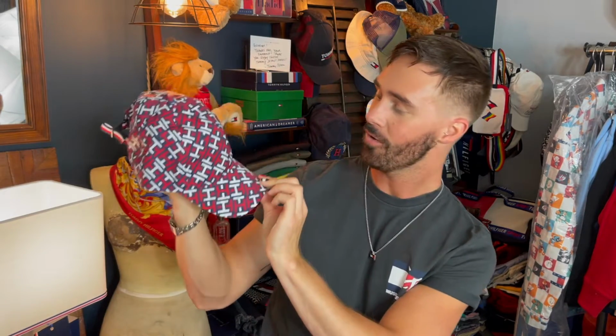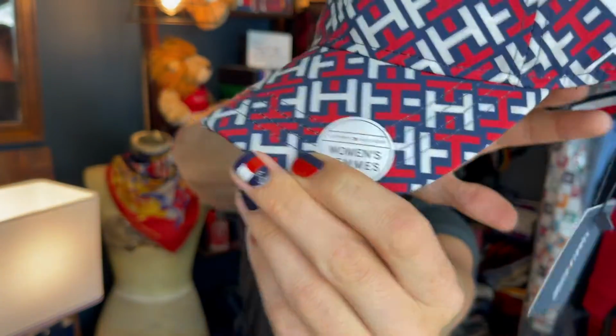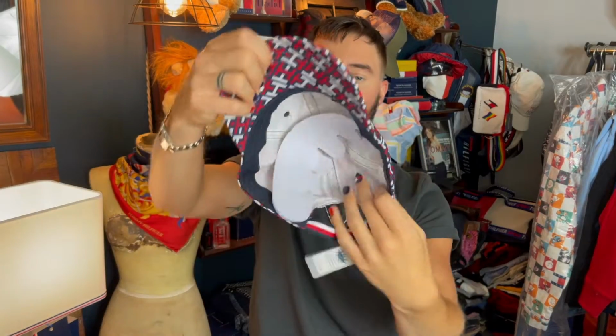Continuing on, next up in here, we have an accessory, a beautiful one. And this is actually a women's, but I needed it, you guys. Check out this hat. Oh my goodness. This is women's, who is she? But yeah, this is sick. I am absolutely obsessed.